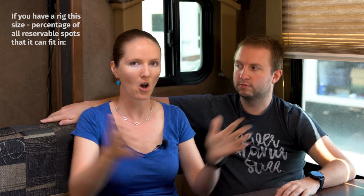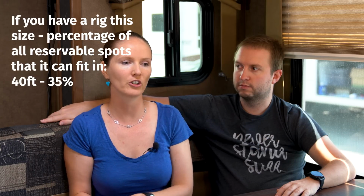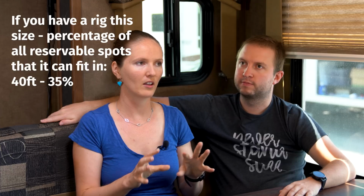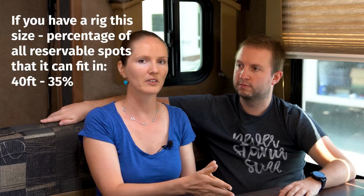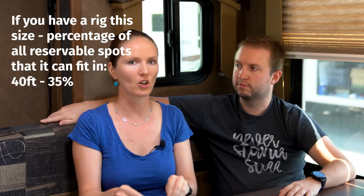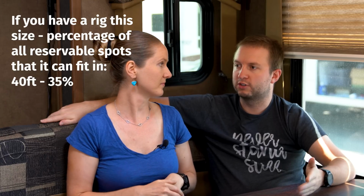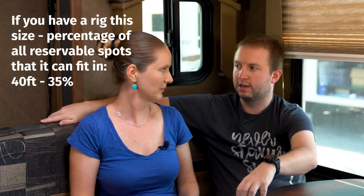But if I take all the spots from all the campgrounds, it will be 35% of all the reservable spots in Colorado that a 40-foot RV could fit. So about a third of the sites. Wow. You might have read or heard other analyses about this kind of stuff. Some of them focus on the percent of campgrounds that will allow such an RV, but here I'm focusing on the number of available spots inside the campgrounds. But those could still be distributed such that a lot of them sit within one area. Like of those 35%, a lot of them will be in Curecanti. Exactly.